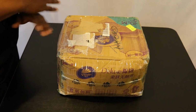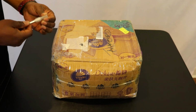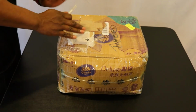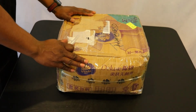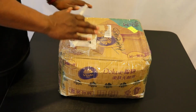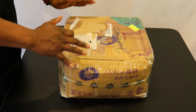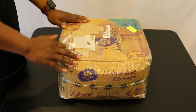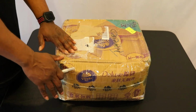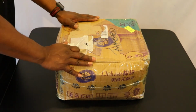Alright, so now let's get this box open. I'm really excited because when you see this box, this is like a box of gold. We got a lot of merchandise in here. It should be approximately 24 pieces at around 30 or 35 bucks, depending on what I'm selling them for. I'm still trying to figure that price out. But even at 30 bucks times 24, you do the math. This is a box of gold. We just got to get the product sold.